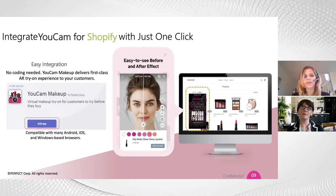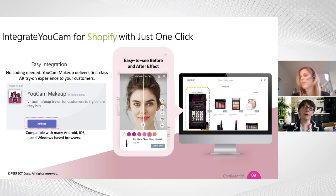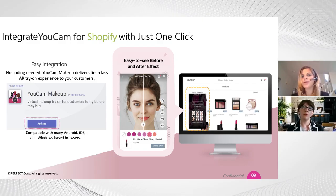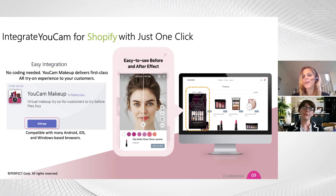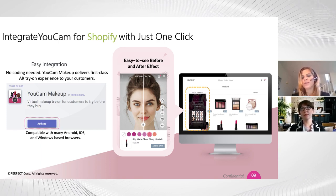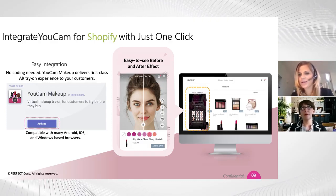So you're simply just going to go to the Shopify app, and that can be used for both Android and iOS, as well as the capability to see the before and after effect. So you could try one color on or you could see the before and after. You also have the option to zoom in and zoom out. You'll also have the option to share this on a social platform as well.